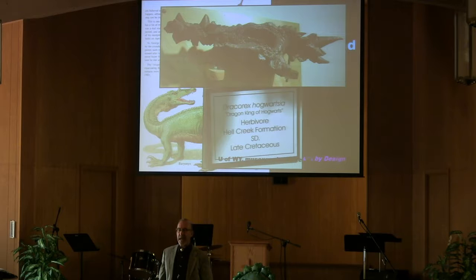Dragons are really what? Dinosaurs. The word dinosaur is a fairly new word, but in the Bible, they called their dinosaurs dragons. And these creatures were huge. Some of these could look over a 3-story building.